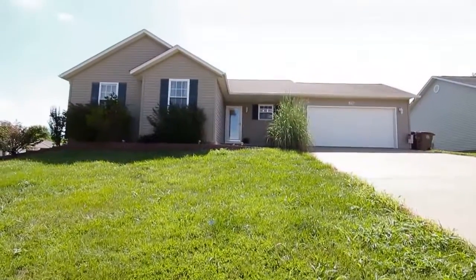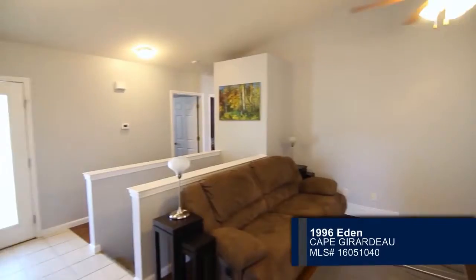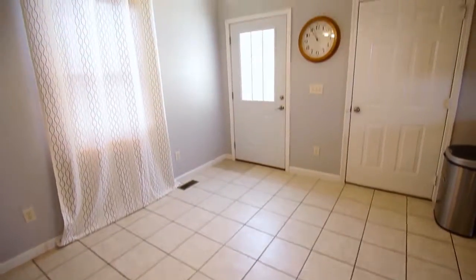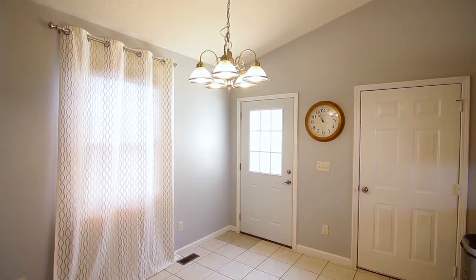Check out this like-new ranch on a corner lot. Step inside and discover fresh paint throughout with scraped wood floors. This modern floor plan hosts a dining area with a hanging light fixture that opens to a tiled kitchen with plenty of storage.